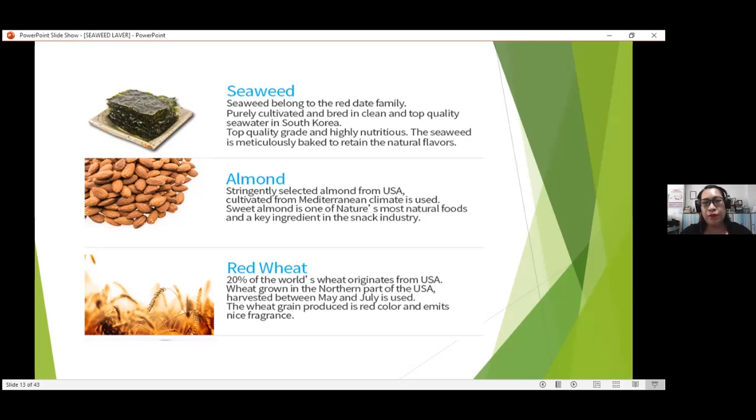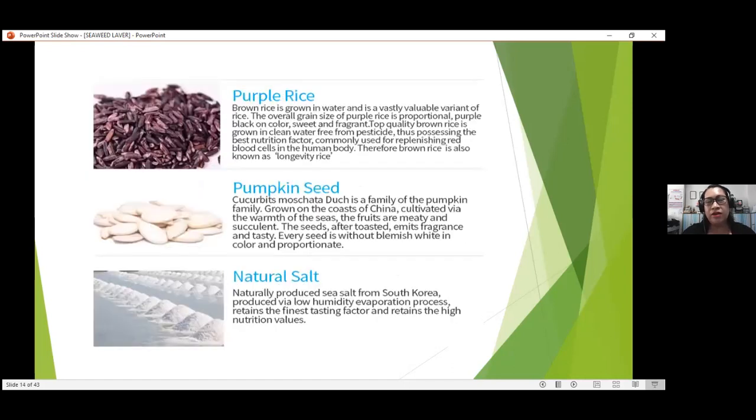And then we also have red wheat. So 20% of the world's wheat originates from USA. So the wheat grown in the northern part of the USA, harvested between May and July, is used. So the wheat grain produced is red color and emits nice fragrance. So mabango siya. Kaya po ginagamit sa US yung mga cereals. Yung mga cereals, they make products that can be eaten like sa mga bata sa umaga, ang tatamad kumain. So kailangan pakainin sila ng nutritious food. That's why cereals are made.